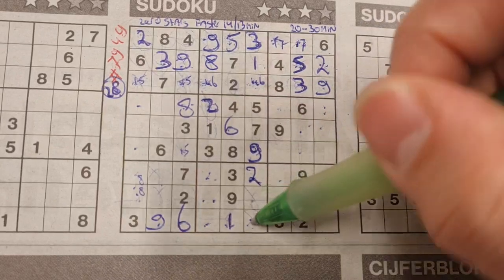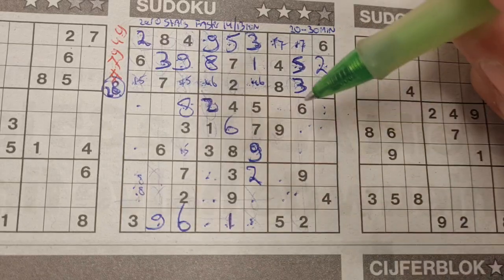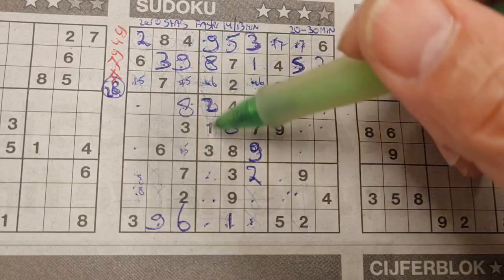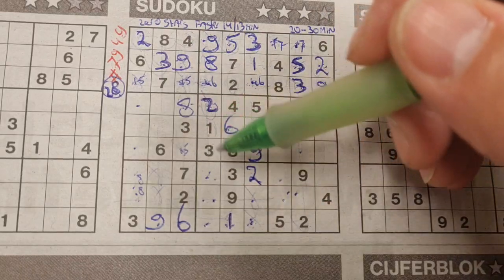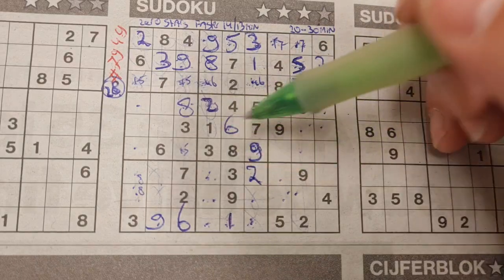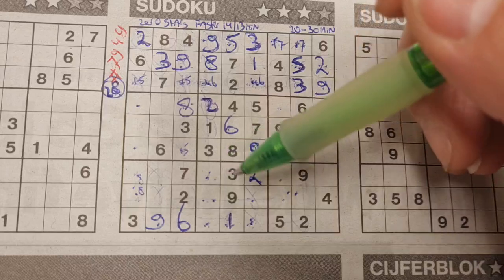Need an 8 here. 8, 8, 8. Yeah, need an 8 there. 1, 2, 3, 4, 5, 6. Yeah, 3 missing numbers. Wait. 8, 6, 4, 5, 6.